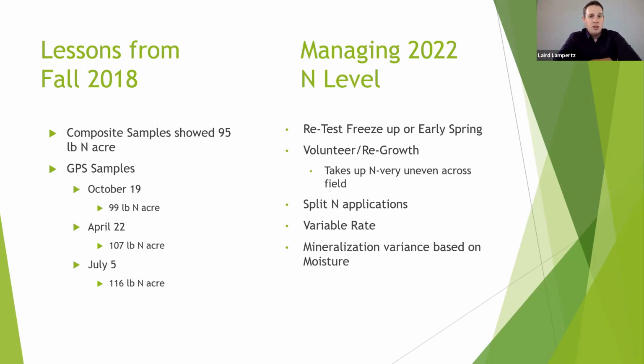So we stuck with our guns. We planted soybeans on the field, and that came from a lot of feedback from growers who have done it before, not from, I'm going to say, research. Research showed don't put soybeans on that field. You're going to have lazy nitrogen, lazy nodules. But we know lots of growers who have high manure fields, high nitrogen fields in eastern Manitoba, and they grow soybeans on it, and they never have lazy nodules.